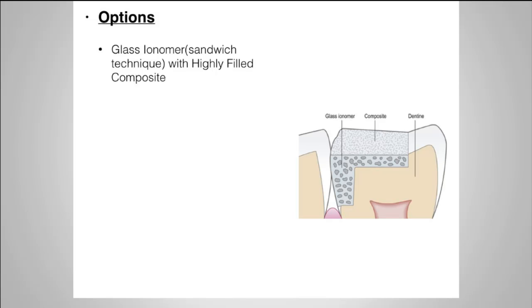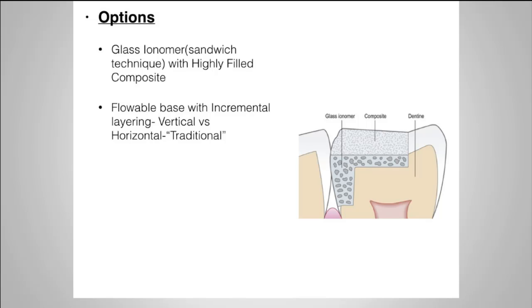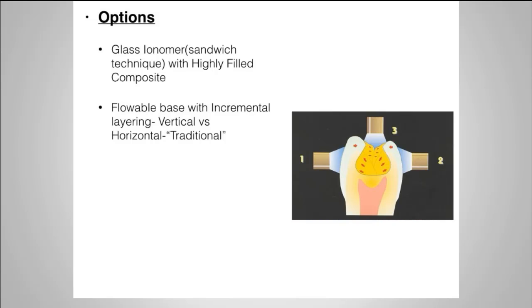So, options, things we've been doing throughout the years. I mean, the glass ionomer sandwich technique, with a highly filled composite being placed over the top, certainly a situation that's being done today. Research-wise, it's definitely got its pros and cons like most things do, but certainly a reasonable application of the chemistries. Then we start getting into a flowable base, a 0.5 millimeter layer to help debuffer the stresses. And then from there, you can certainly get into the argument of an incremental layering of a vertical versus a horizontal. Traditional techniques that have been around for a long period of time, tried and true, done well, absolutely.